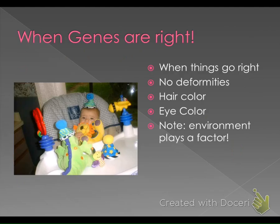When genes are right, you have no deformities. It is actually amazing that you came out as beautiful as you guys have. Genes are going to dictate your hair color, your eye color. Does environment play a factor in genes? Can environment change your genes? Absolutely. If you go out in the sun, what typically happens with your skin? You burn or you get darker, depending on your skin tone. If you're going to be smoking a lot, you're suddenly not going to be able to produce enough of the healthy cells in your lungs and you can develop cancer.